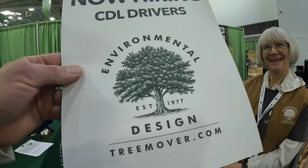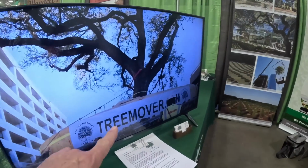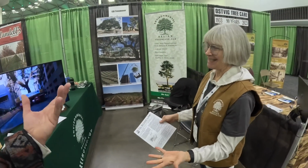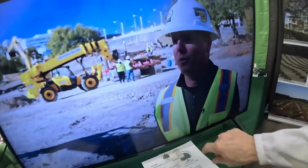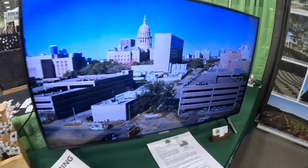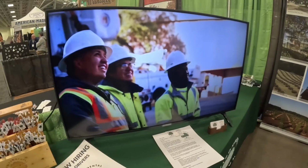These are the guys right here, Environmental Design Tree Mover. That's very cool. Hey, can you tell me, on a tree this size, what is the price to move a typical tree? I guess it's got to vary with how far you move it. Exactly. Look at this one. This one's on 2 semi-trailers, and we took down every single street light and every single wire as it went down the road. So things like that all matter, including the size of the root ball. Look at that. Oh my God.